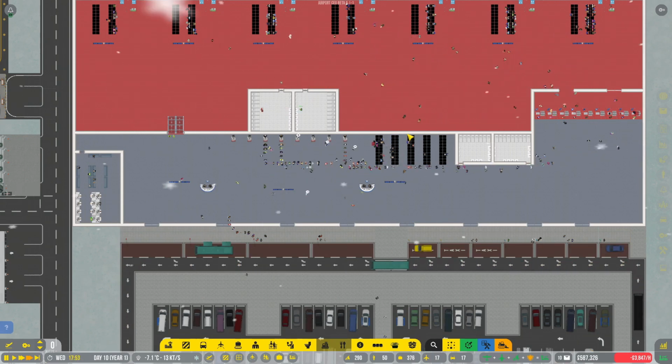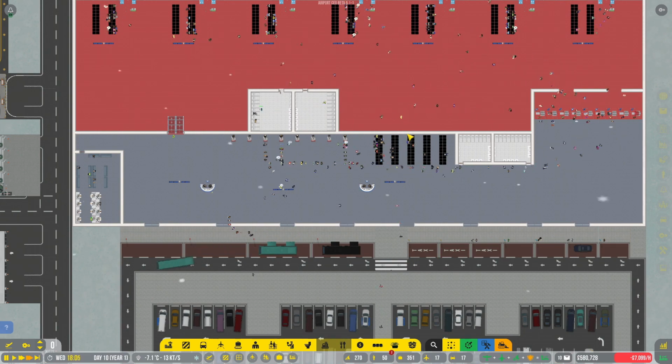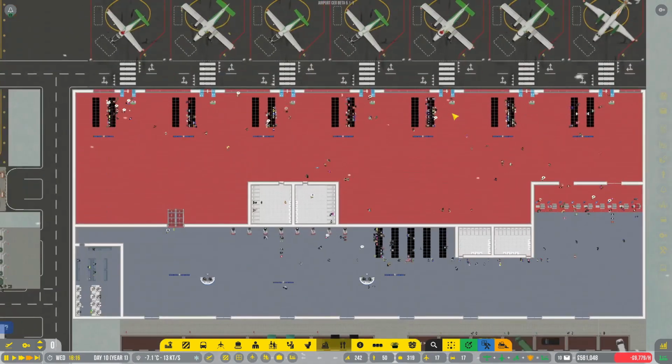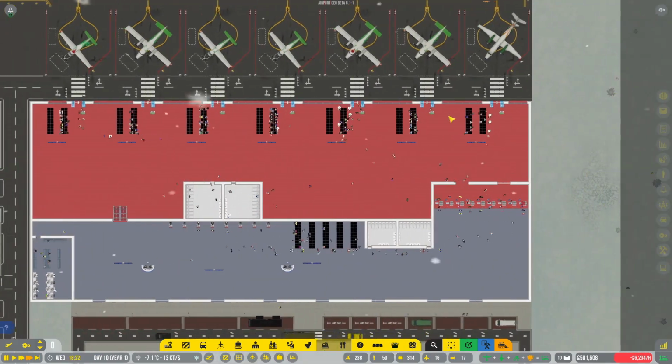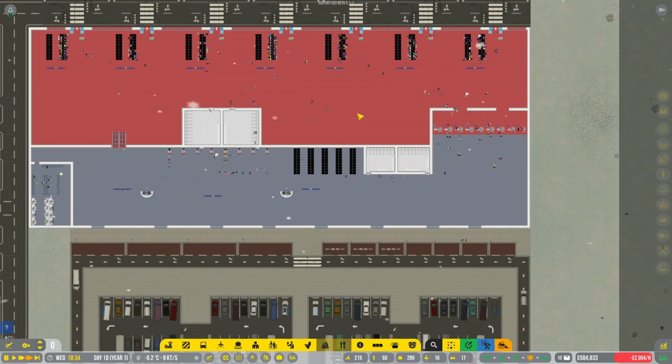And so guys, I really hope you've enjoyed this one. As you can see, the airport is starting to expand quite nicely. I think we just need to turn our attention to the terminal in the next one, just to make sure that we've got all the necessary bits in place.